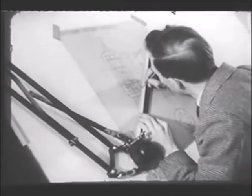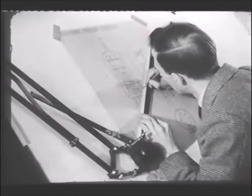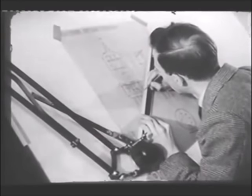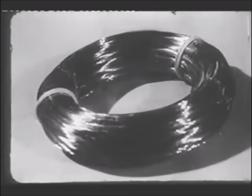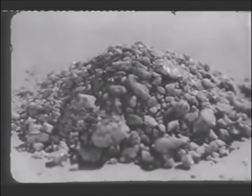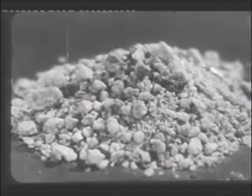Of course, it isn't merely a matter of making just one valve having the required characteristics. Huge quantities must be produced, and each valve must give exactly the same performance. To control quality right from the beginning, production starts with chemicals, mineral salts, metals, and other raw materials, often in their most elementary forms.